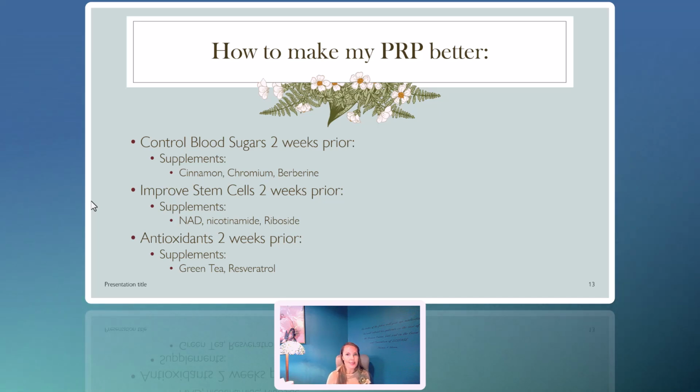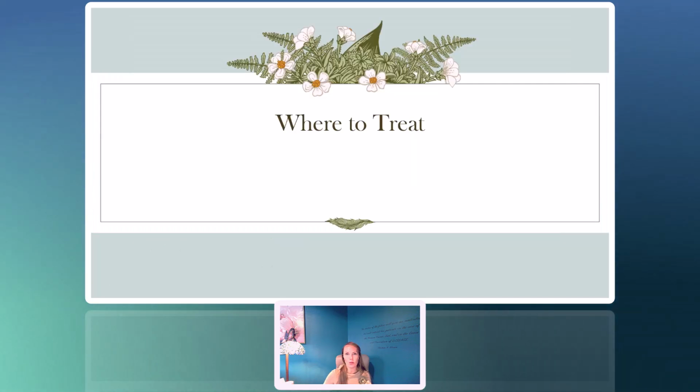Vitamin C, this is an antioxidant. We need to make sure that our patients are getting all of these antioxidants so that we can fix that oxidative stress prior to using this PRP. And this is going to give the best outcomes for your patients.